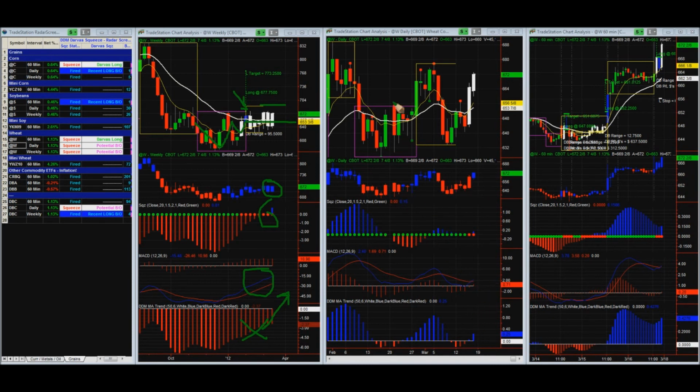So this is all early stage stuff. It's still very sloppy, but it's something to keep an eye on. Keep an eye on these levels, breaks of these levels, and see if it's going to move higher.